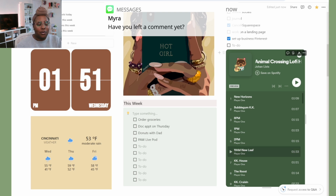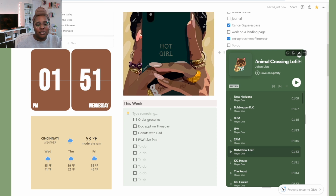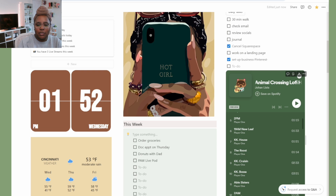Before I had a Harry Potter lo-fi playlist, now it is Animal Crossing. I've really been falling back in love with Animal Crossing lately. In my last video, I talked a little bit about Animal Crossing lo-fi, really getting back into my Animal Crossing love. Not that it completely went away, but I'm really in that era again right now. So that is that playlist there.